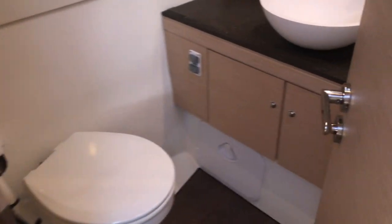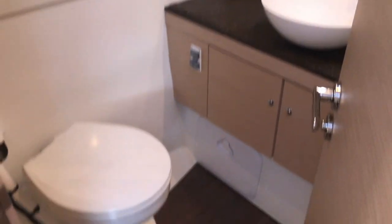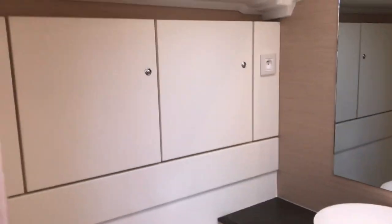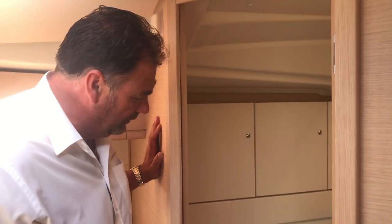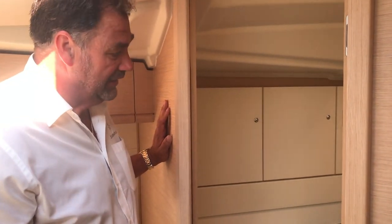Full-size toilets with the option to have electric quiet flush. We've done away with the traditional non-slip floors, and instead we've used a wooden floor or a laminate floor, which is in a non-slip to match the other floorboards throughout the boat. It's much easier to clean and it's nicer aesthetically.